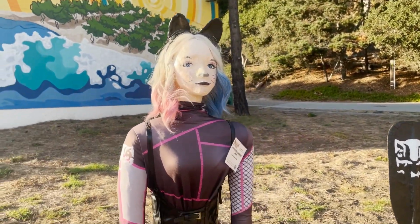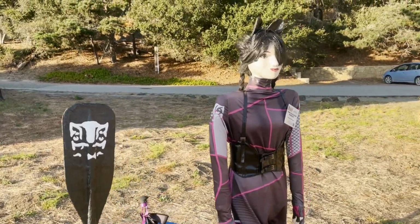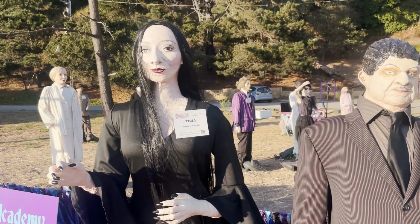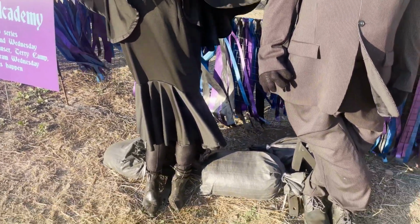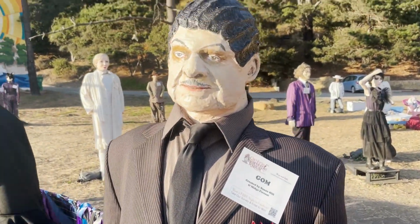They even have the main antagonist, this like pilgrim character. If you love the show, it was really cool. It was just so fun to look at. I'm a big Addams Family fan. I love all the spin-offs and everything, so I really enjoyed looking at all of these.